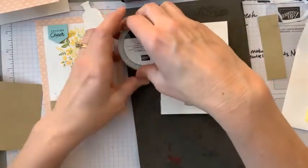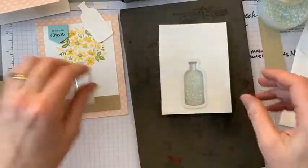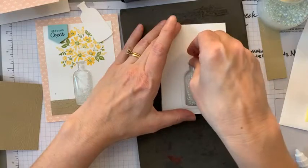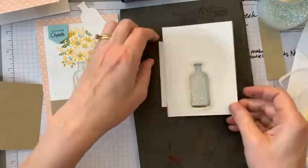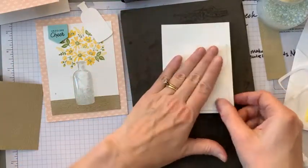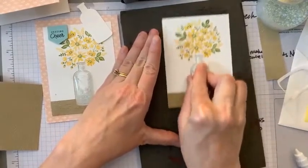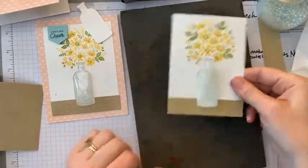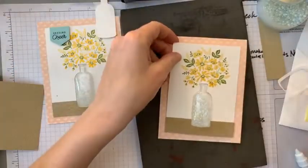Put your lid on. Well, no, we're going to use some of these in a second, so I'm going to put it over here. All right, now we're going to unpeel this, and you'll see what this strip of white was for. It's basically just to trap it in. And smashing it down, your little jar is complete, okay?